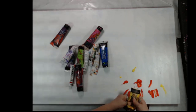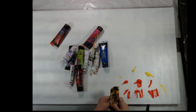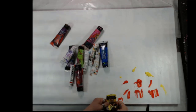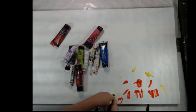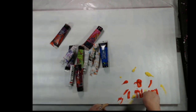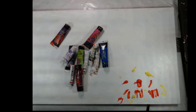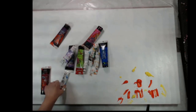I cut the end off and squeeze paint out from the back end, because sometimes you can't get it out through the top. So that's just a little thing there, that if you haven't learned how to do that, you can get a good bit of paint out of the end. So I'm going to fast forward and just have you watch me pretty much finger paint at this point.